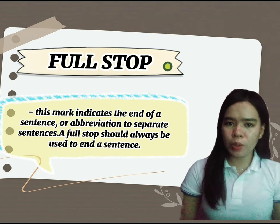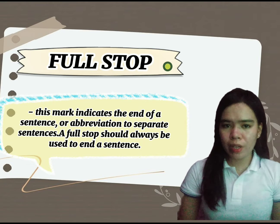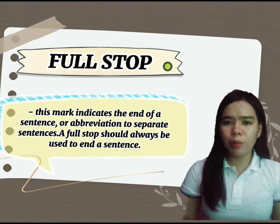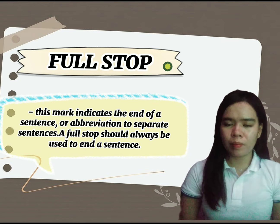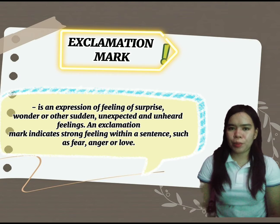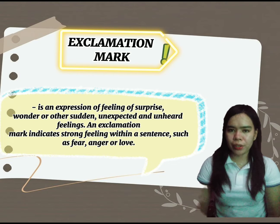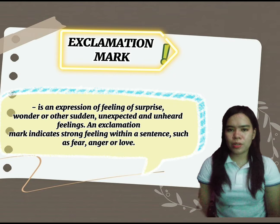Full stop, or what we call most of the time a period, is a mark that indicates the end of a sentence or abbreviation to separate sentences. A full stop should always be used to end a sentence. The full stop indicates that a point has been made and that you are about to move on to further explanation or a related point. Exclamation mark is an expression of feeling of surprise, wonder, or other sudden, unexpected feelings. An exclamation mark indicates strong feeling within a sentence, such as fear, anger, or love. It is also used to accentuate feeling within the written spoken word.